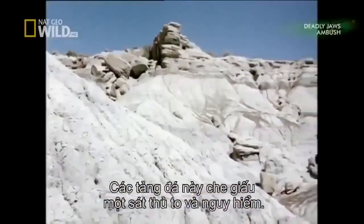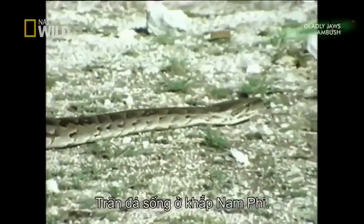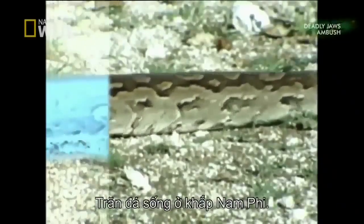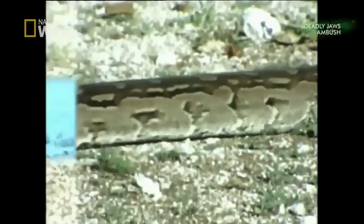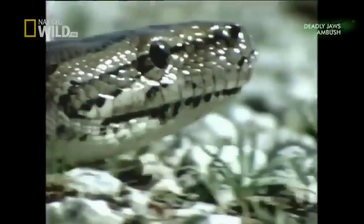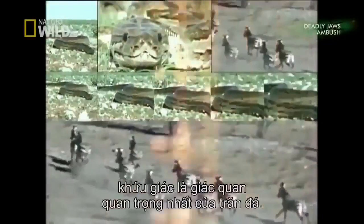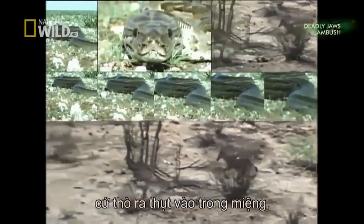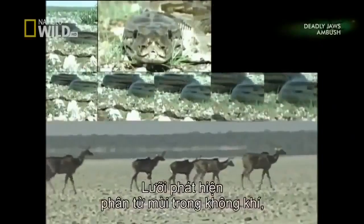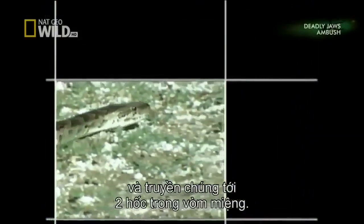These rocks hide a large and dangerous ambush killer. The African rock python lives all over southern Africa. As with many snakes, smell is the rock python's most important sense. Smells are picked up by its forked tongue, which flicks in and out of its mouth. The tongue picks up scent particles from the air and transfers them to two depressions in the roof of the mouth.